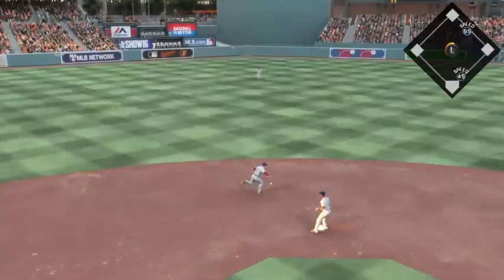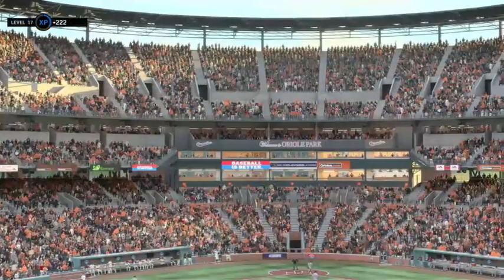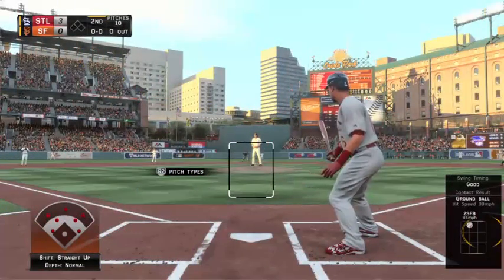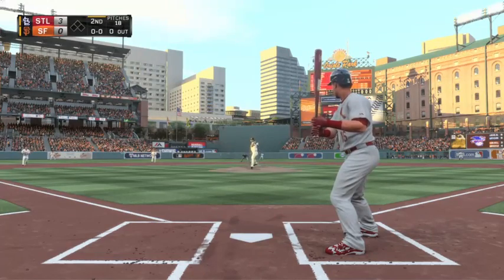On the ground up the middle to second for one. Relay to first in time. And just like that, the side is retired. Colton Wong makes his way to the plate. He'll get us started here in the top of the second. And they jumped out to that early lead, so now it's all about just adding on.